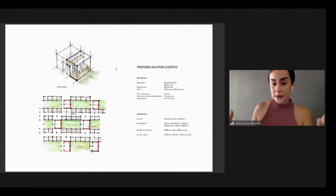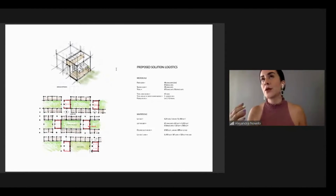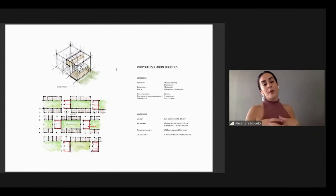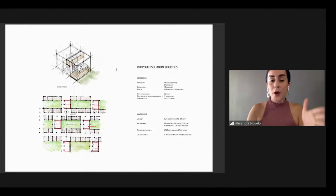And in macro scale perspective, the lot size was 0.24 acres, which is around 10,450 square feet. And thus the square feet per user would be 87 living units times 60 square feet equals 5,220 square feet, and 8 service units times 120 square feet, which is the amount that it measures, equals 960 square feet. Therefore, the total amount of occupied square footage on site was going to be 6,180 square feet, which means we're occupying around 60% of the lot. And the lot size versus the amount of users gives 120 square feet per user.